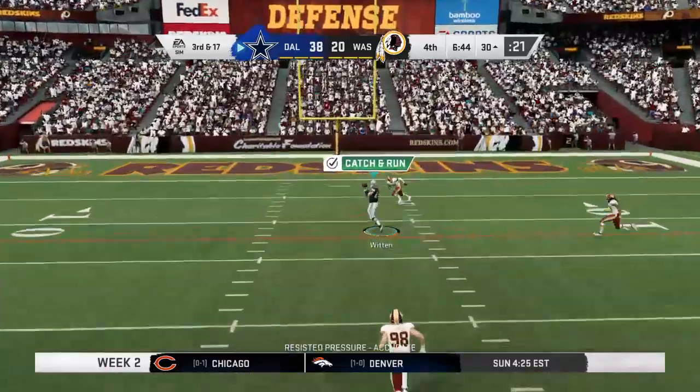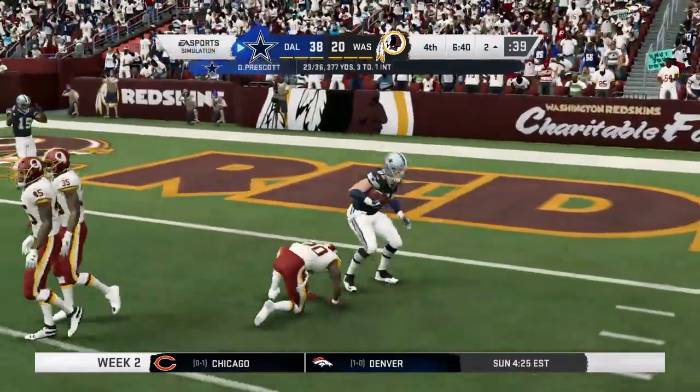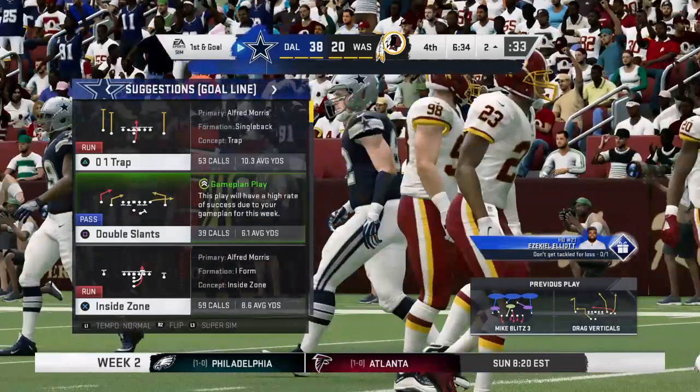Third and long for Prescott. Complete to Jason Witten. And they are able to stop him, but he does take it all the way to the 2. They're able to convert on third down, and that sets up a first and goal.